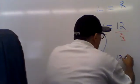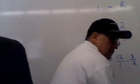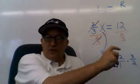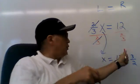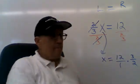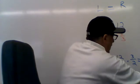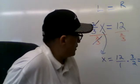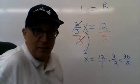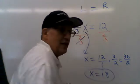So this becomes 12 times 3/2. To divide by 2/3, multiply by 3/2. Flip that second or bottom fraction, leave the 12 the same. 12 over 1 is the same as 12, so you don't flip the 12. You flip the 2/3 and you multiply. Now, 12 times 3/2 is 36 halves. Multiply across the top and bottom. 12 times 3 is 36. 1 times 2 is 2. But 36 divided by 2, or 36 halves, simplifies to 18. X equals 18 is the solution.